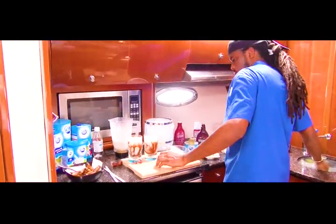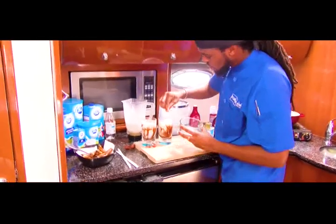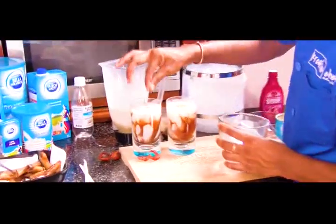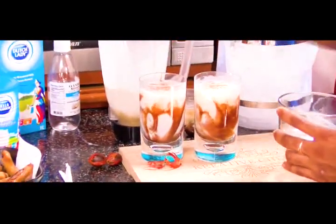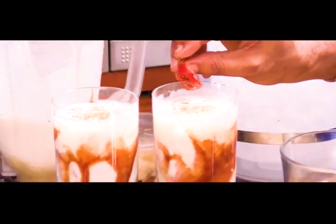All right. Then guys, we're going to garnish with a little bit of nutmeg just to the top. Then of course we can't forget our nutmeg mace, which is going to make it look nice and fancy. Oh, look at that. Wow.